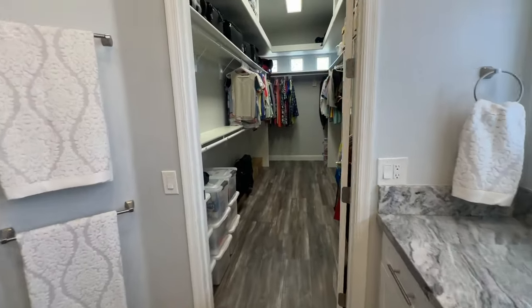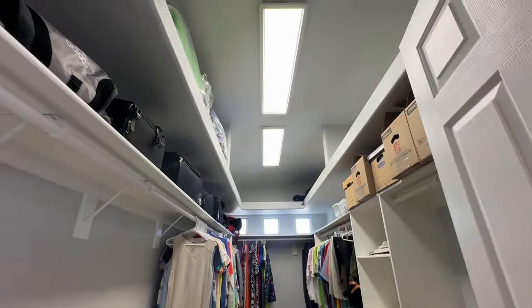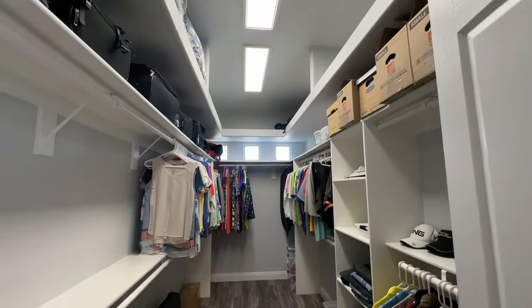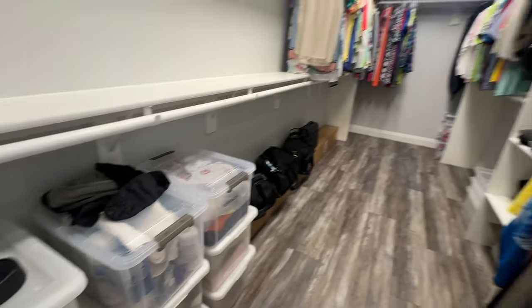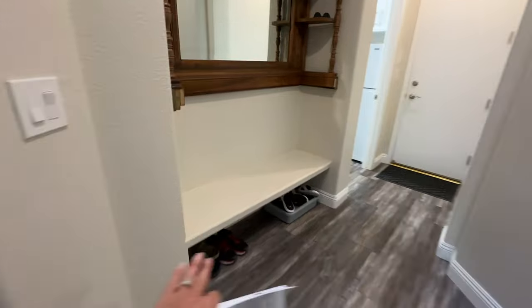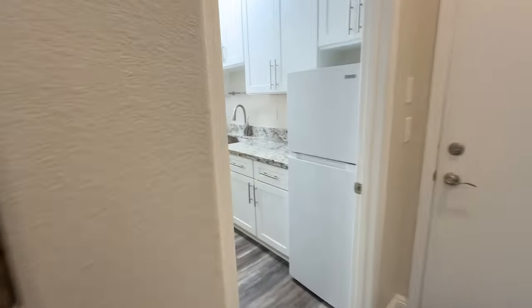And look how long this primary closet is. The sellers added the extra shelving for storage. It has those little bubble lights or whatever, or not lights, windows. Just a very large, organized closet. And then they also added this little seating feature right here. All appliances do stay, including the refrigerator and washer and dryer.